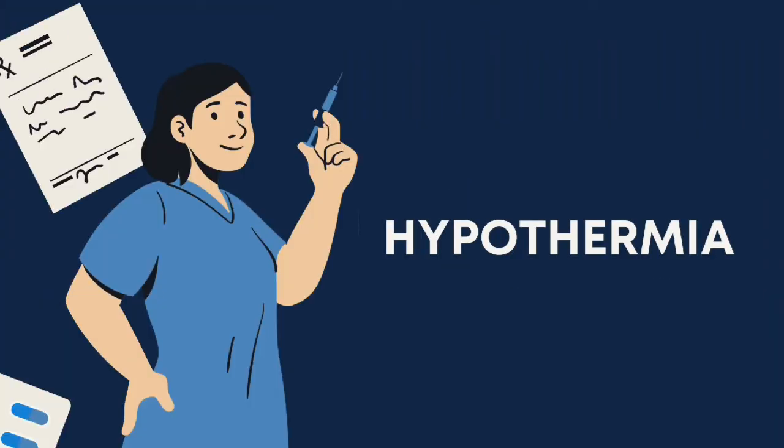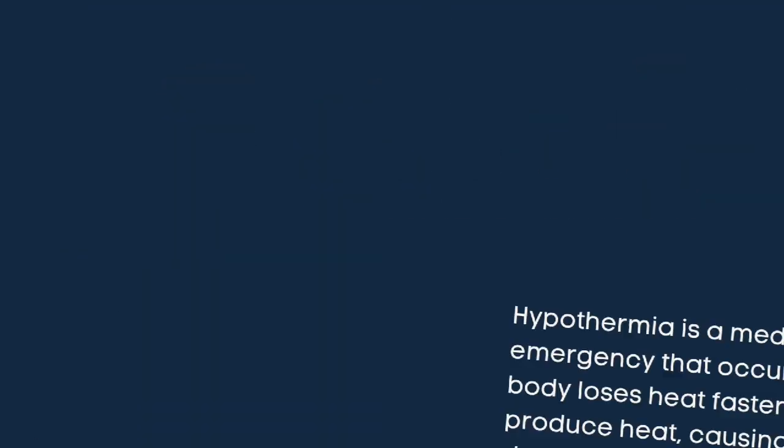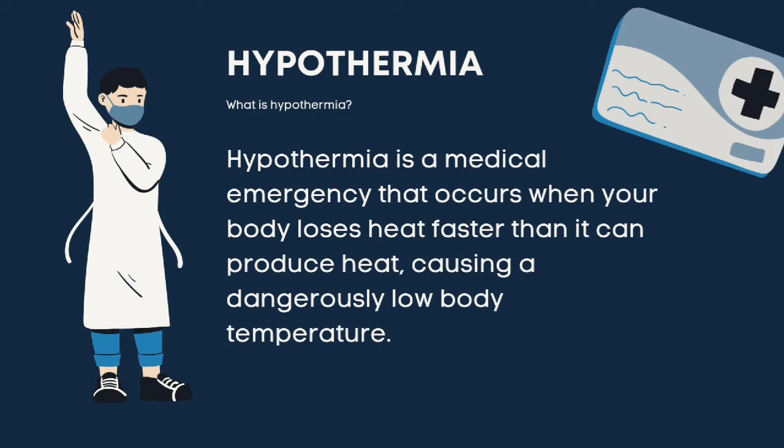Now that we are done talking about hyperthermia, it's time to move on to another medical emergency, which is hypothermia. If I am to give you an insight about hypothermia, it is just like the opposite of hyperthermia. Hypothermia is a medical emergency that occurs when your body loses heat faster than it can produce heat, causing a dangerously low body temperature.